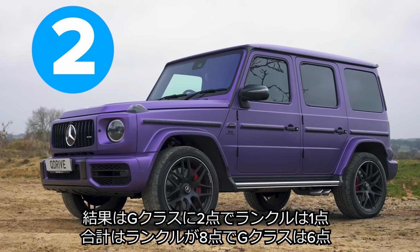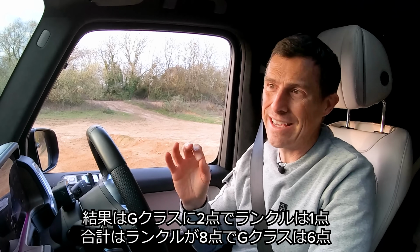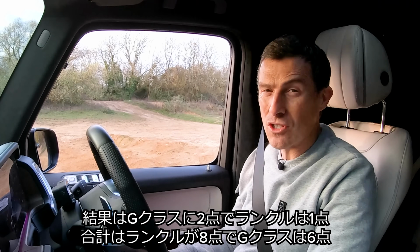So this wins. This gets 2 points on this challenge. The Land Cruiser gets 1. It means that the Land Cruiser is still in the lead though with 8 points overall, whereas this has pulled it back somewhat. It's now on 6 points.